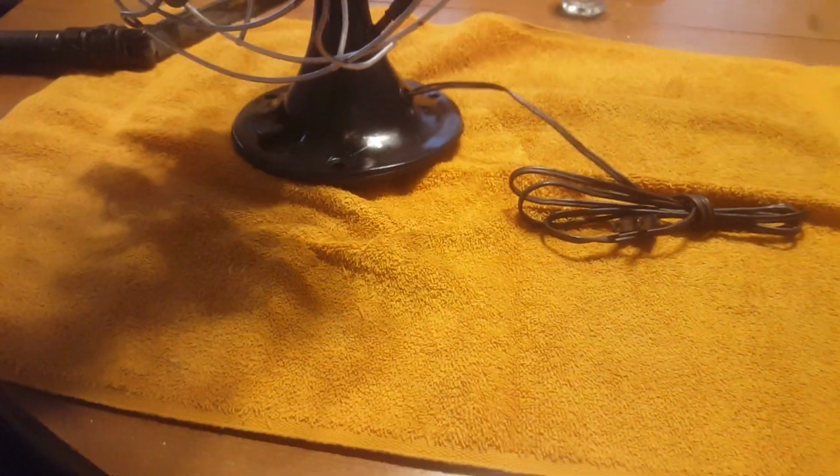I don't know if someone just rubbed it off. It was not engraved. The older ones are engraved, but this one's riveted, but there's nothing there. So I don't know what it was, but I think that's what this is.